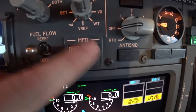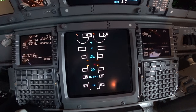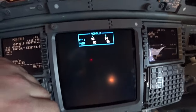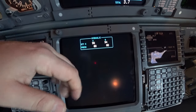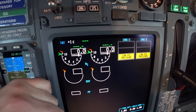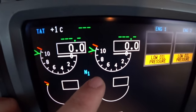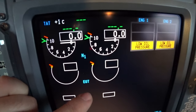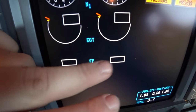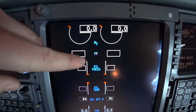These are the multifunctional display controls, so we control this lower DU with the engine parameters. You can see the engine parameters over here, or you can see hydraulic system parameters. Sometimes you have flight control surface deflection over here on some airplanes, if installed. On the upper DU we have engine instruments, which is N1 rotation, so it's basically the fan rotation speed in percentage, EGT, exhaust gas temperature, and fuel flow. Sometimes we don't have fuel flow, depending on aircraft modification. Sometimes we have just fuel flow here.